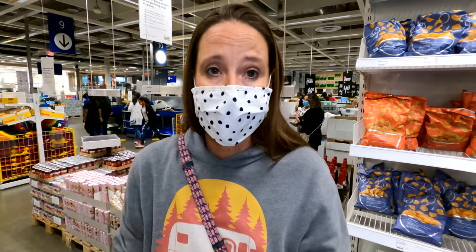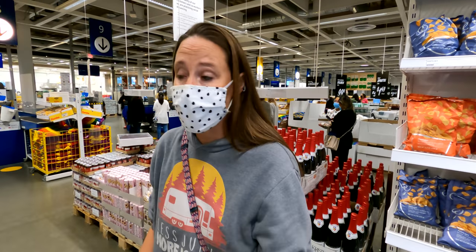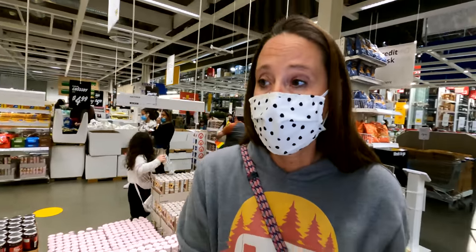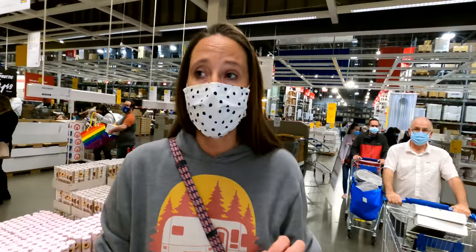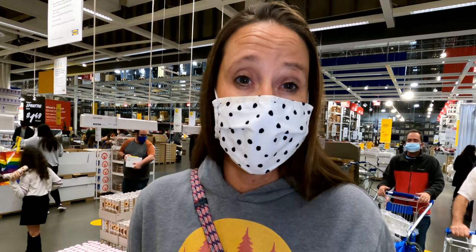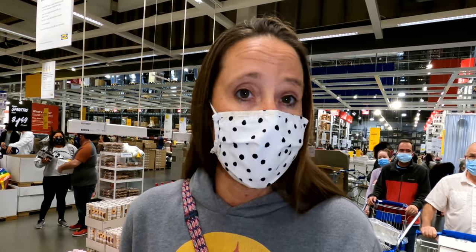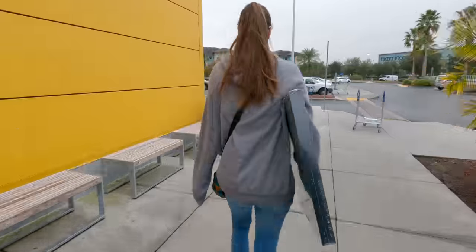So we're going to check out, and we're keeping track of all of the costs. So we will know at the end of this exactly how much this RV renovation costs, and we're doing it on a very tight budget, so we'll go over our exact expenses at the end of the renovation and share that with you all.